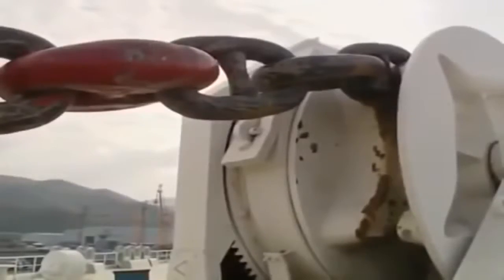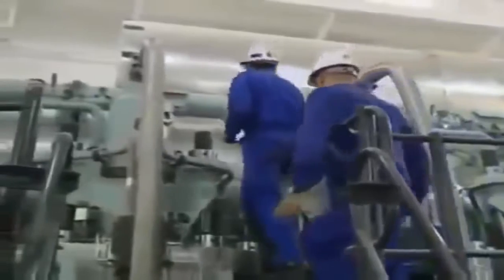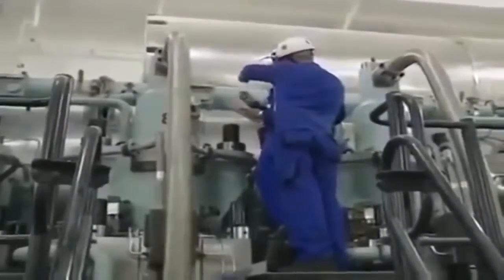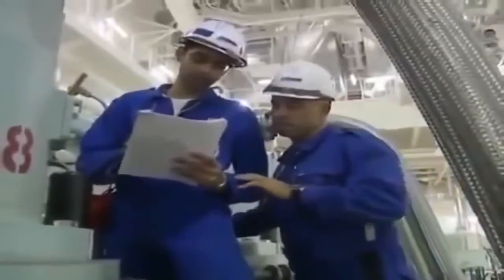Stopping the Fairfax at sea is a different matter. That 9-cylinder engine will get the Hellespont Fairfax moving at a top speed of 20 knots, or 36 kilometers an hour. Number 8 cylinder, the temperature is 375 degrees Celsius.